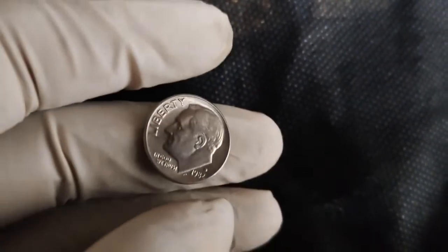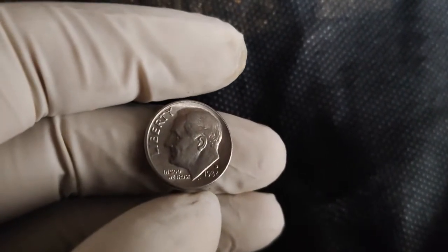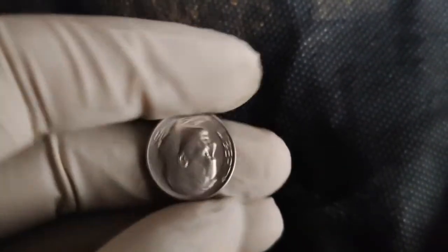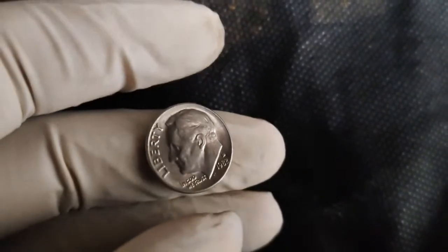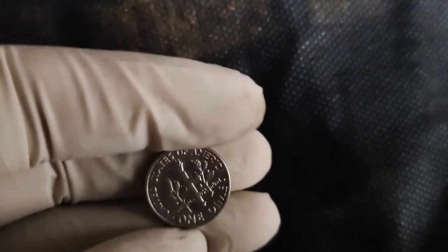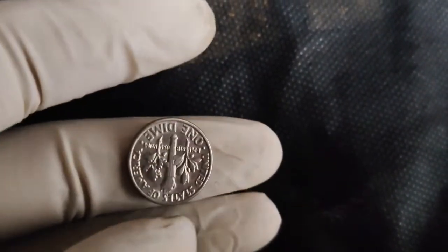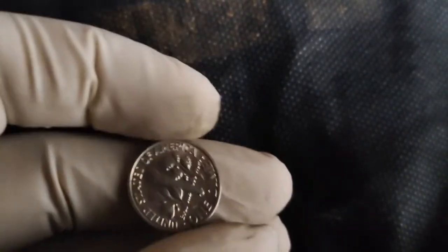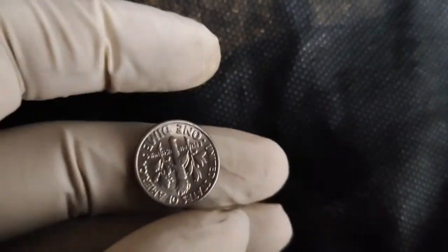Third, look at the edge. If the reeding, those tiny ridges on the side, looks different, worn, or uneven, it might be a sign of a planchet anomaly. Also, check for double dies, especially on the words Liberty, In God We Trust, and the date, 1982. A double die error can multiply the value of a coin many times over.